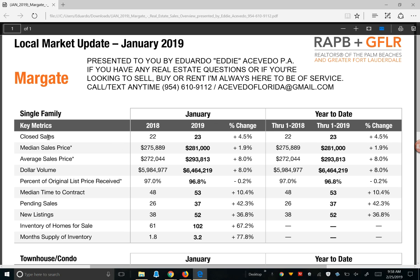So looking here, we always look at the closed sales and median sale price. You can look at the average sales price, pending sales, and new listings. The other ones do matter, but those are the 5 areas I usually focus on. Comparing January 2018 to 2019, we had 22 closed sales versus 23. We had a median of 275,889 to 281, which went up. We had average sales price 272,044 versus 293,813.